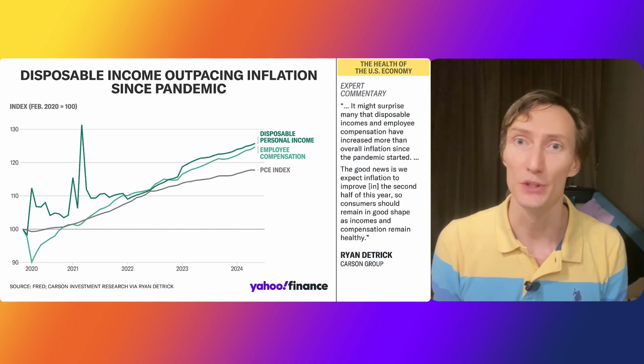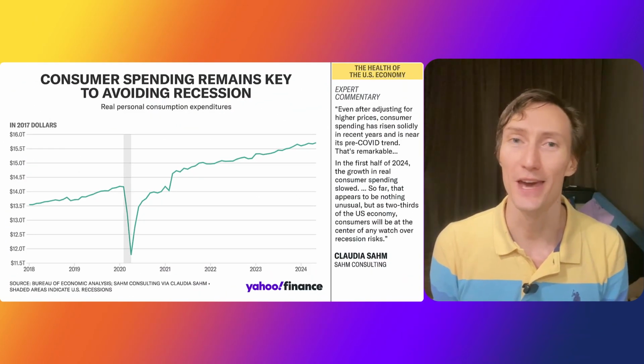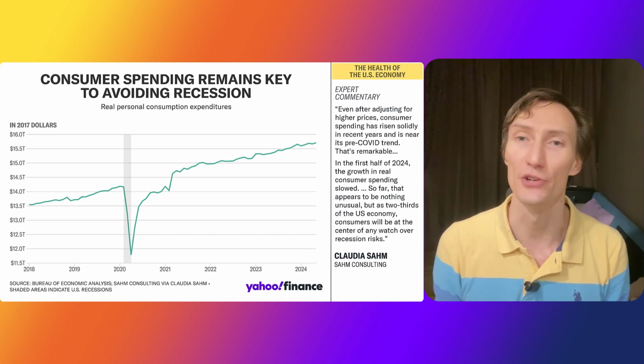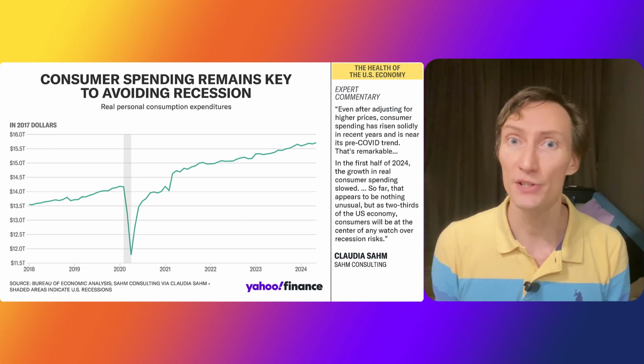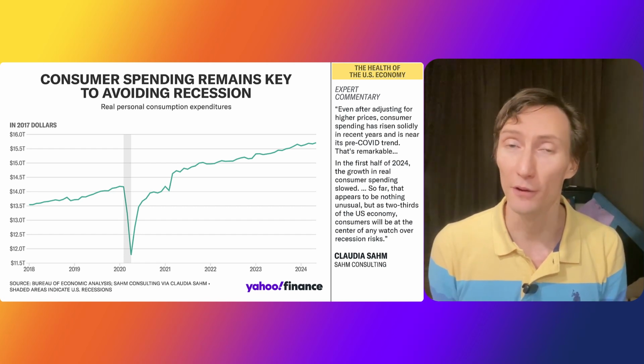Consumer spending, chart 22. Some consulting shows that consumer spending, even adjusted for inflation, has risen solidly in recent years and is near its pre-COVID trend. This resilience in consumer spending is remarkable and crucial for economic stability.